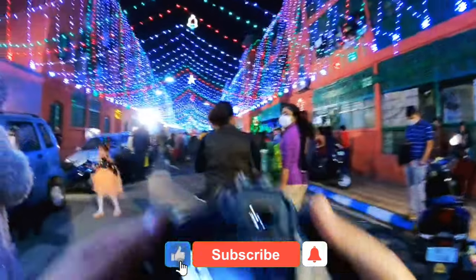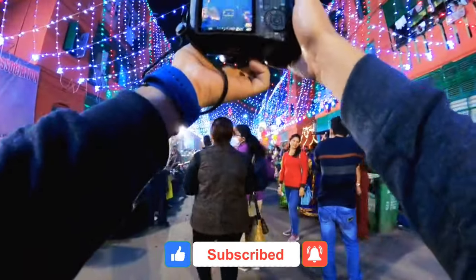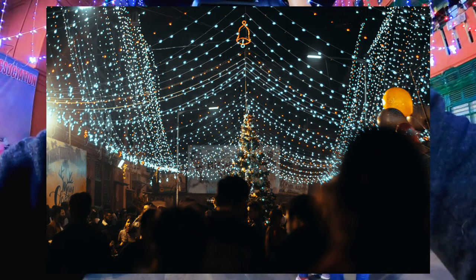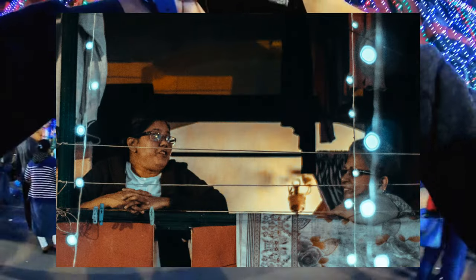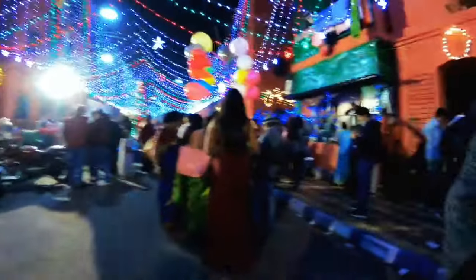Let's move around a bit and see what shots I can get. By the way, Barracks is the home of the Anglo-Indian community in Kolkata, which is a vintage place. I mean, whoever comes to Kolkata, do visit this place.